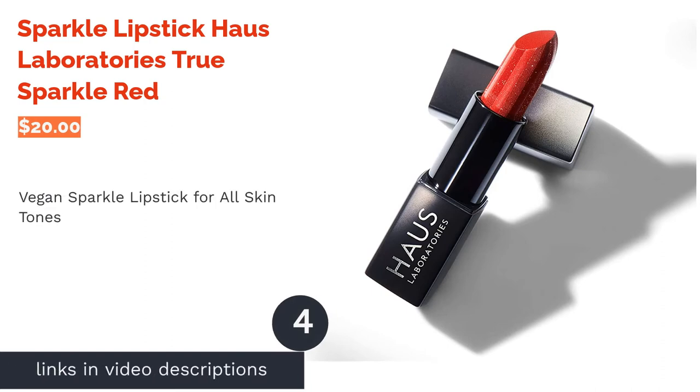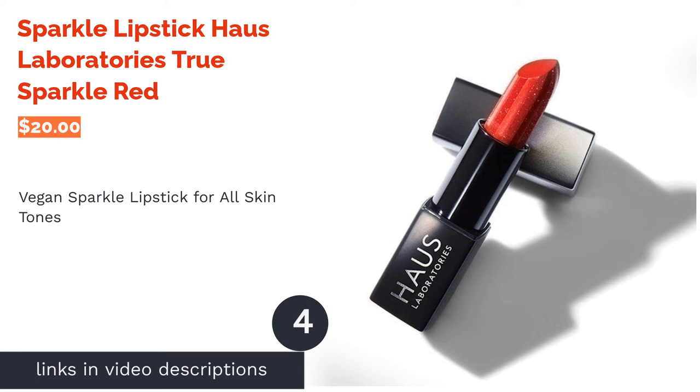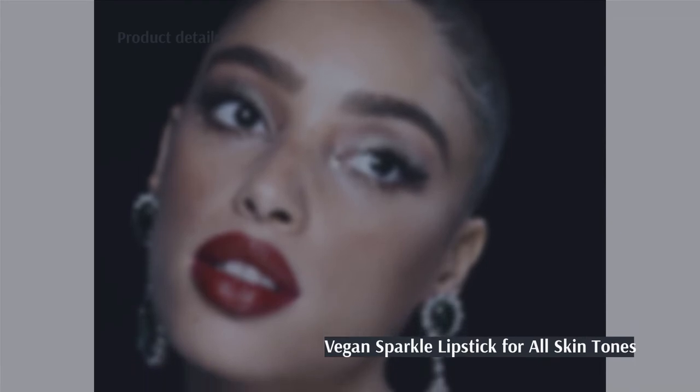The next product is Sparkle Lipstick Haus Laboratories True Sparkle Red. This is a vegan, cruelty-free lipstick made by Haus Laboratories, Lady Gaga's beauty brand, and you won't be disappointed. The creamy texture makes the application totally stress and smudge-free. This lipstick can also give your lips a glittering shine.